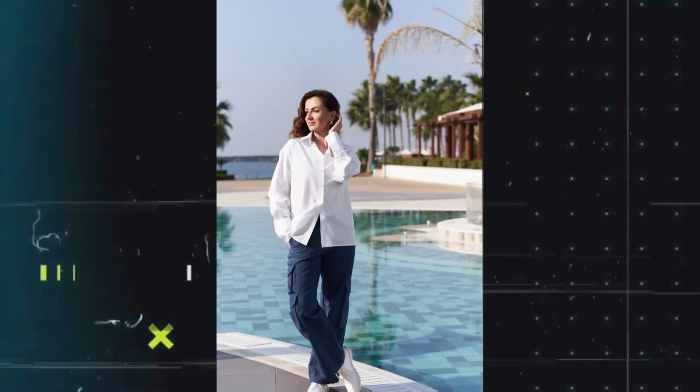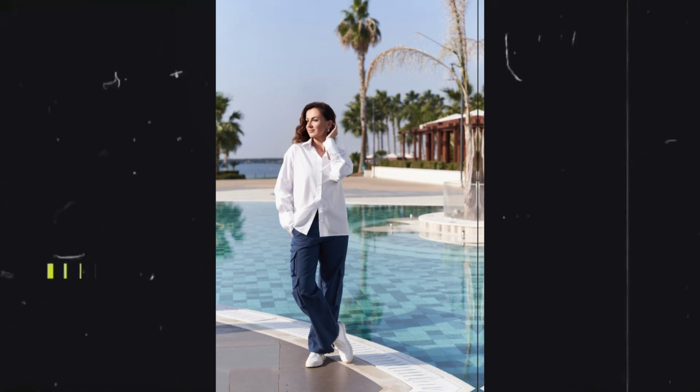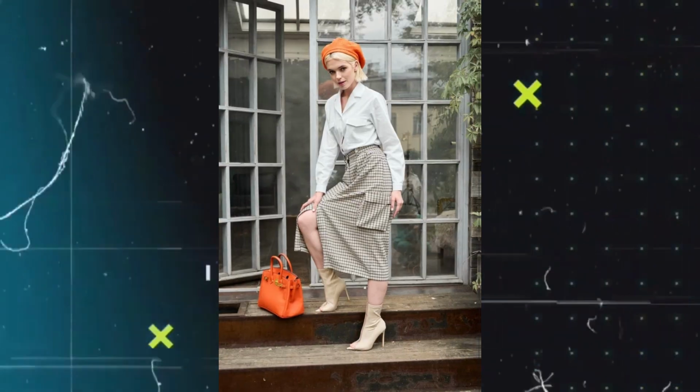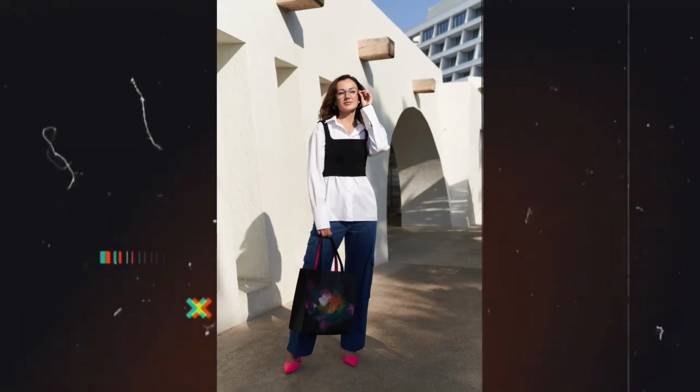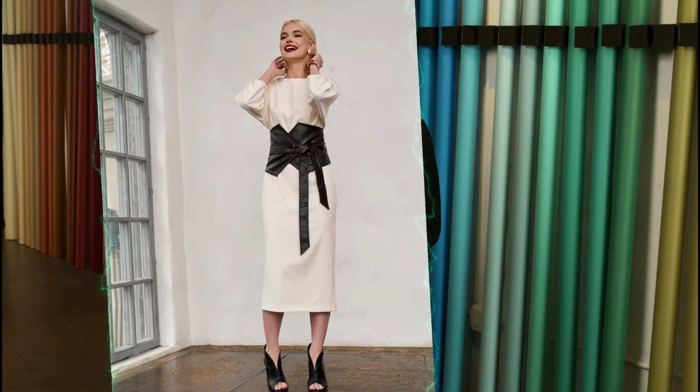The possibilities are endless. Pair it with high-waisted jeans for a chic, everyday look. Tuck it into a pencil skirt for a professional vibe. Layer it under a sweater or blazer for a polished, autumn-ready outfit. Or knot it at the waist and wear it with wide leg pants for a breezy, casual style.